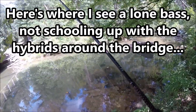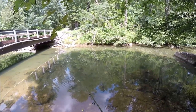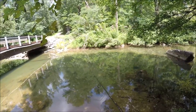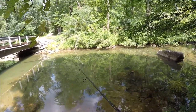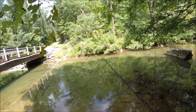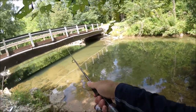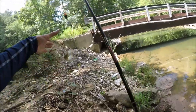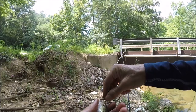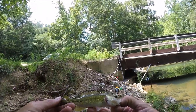There's that. Bass that acts like a little scared minnow. Go get it. Yes, come on. Take it. No. Oh, no, did you take it? You got it. What are you? Didn't look like a spot. It is! I think it's a warrior. I think it is!